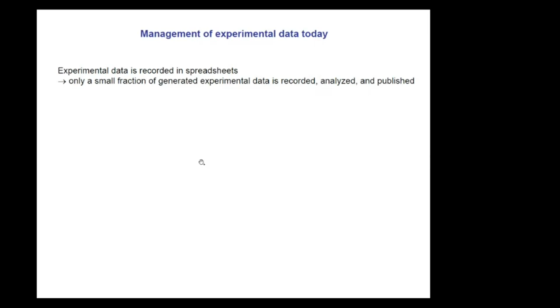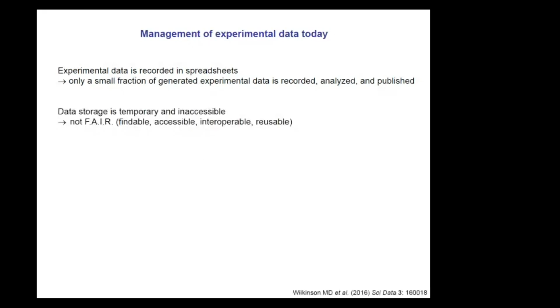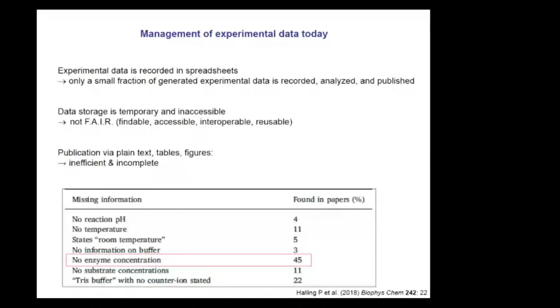However, experimental data today is still recorded mostly in spreadsheets. So only a very small fraction of experimental data is recorded, analyzed, and published. Data storage is done by local files usually, so data storage is temporary and usually really inaccessible, especially if a PhD student has left the group and 5 years later you try to find original data. This is almost impossible. So data is certainly not findable, accessible, interoperable, and reusable.